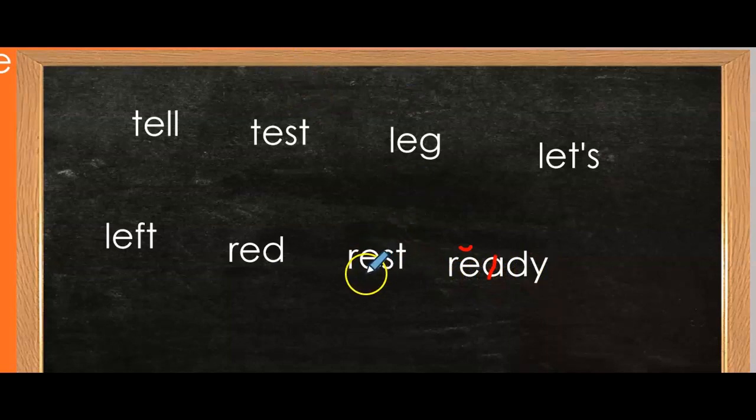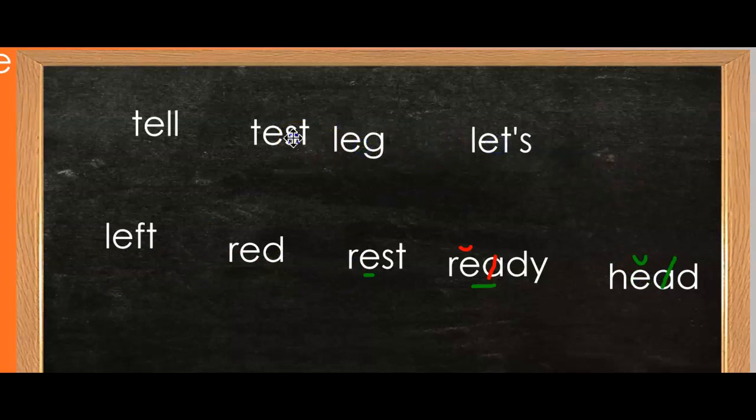Boys and girls, let's sing these two sounds. The E in rest now says eh. The EA in ready now says eh. Great job, boys and girls. Let me code this so that you'll know what it says. Sound eh. Which eh, boys and girls? EA says eh. Sound d. Word, head. Great job, boys and girls.